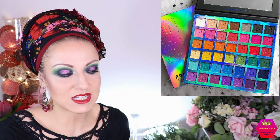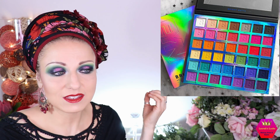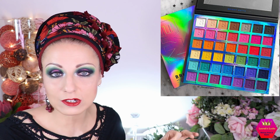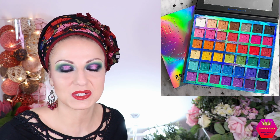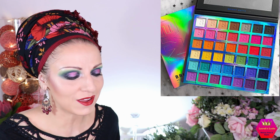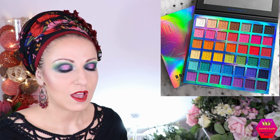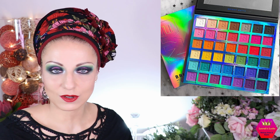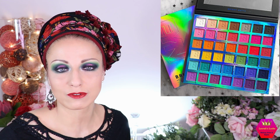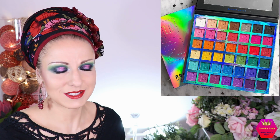That is something that makes way more sense for me, and the pans themselves are smaller and you get way more. Give me big palettes. I want everything. I have no desire to limit myself to 10 shadows, because then I need to buy at least another of their palettes to have a little more variety, and then we're already at $88.